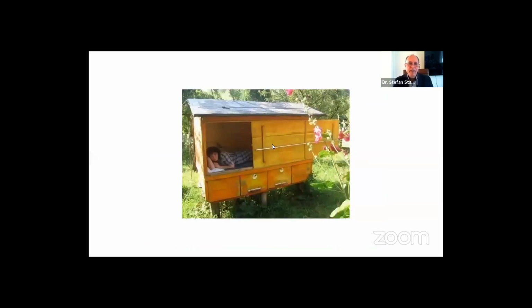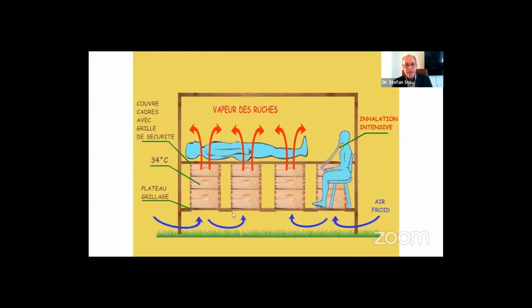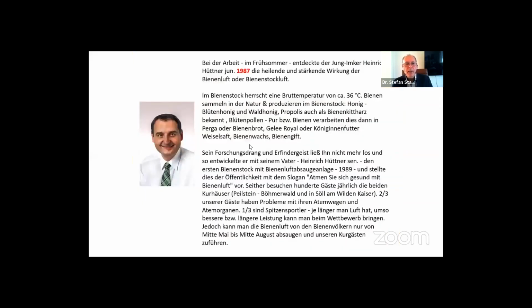And then in the last maybe 15 years, a lot of systems like this one from Ukraine and Russia arrived, like mini hotels, mini bee hotels, if you want. So people sleeping on top of the beehives. And this has advantages, but also disadvantages. We'll see later. You see another system here, a drawing of people sleeping on top of the beehives. And this has a major disadvantage. We'll explain later.